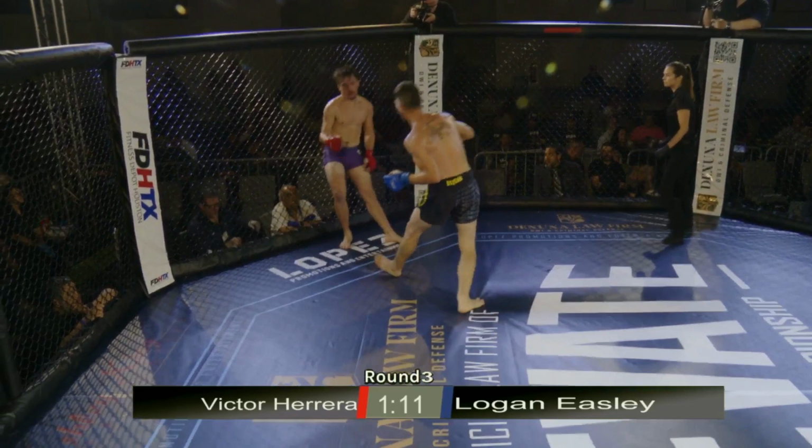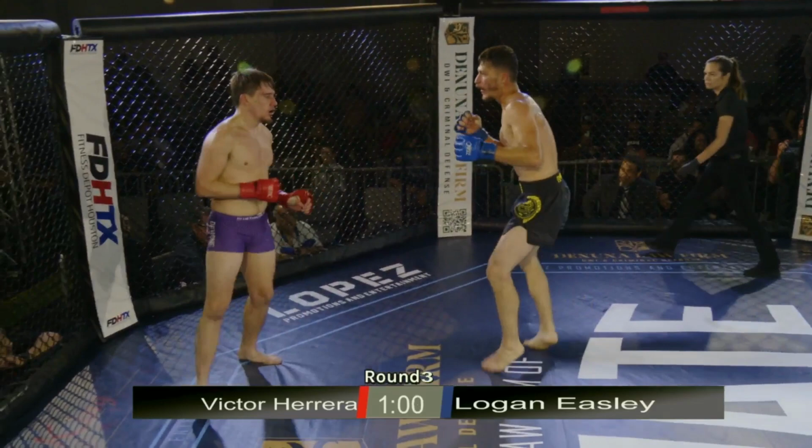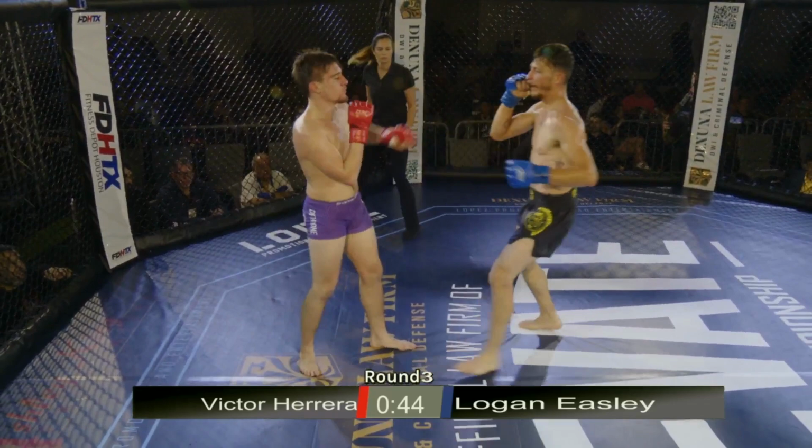Oh, and right across the body. That man hurt him. Yeah, you can definitely see that body shot got to Easley a little bit. He should go back to that if he wants this TKO. We got 1 minute left. I think Herrera could finish this fight if he just picks his shots. Easley is fighting on pure heart, Ricky. 100%. Hats off to Easley for not giving up and staying in this fight as best he can. I mean, visually, he looks exhausted, but he still keeps moving forward. He's not going to give up.